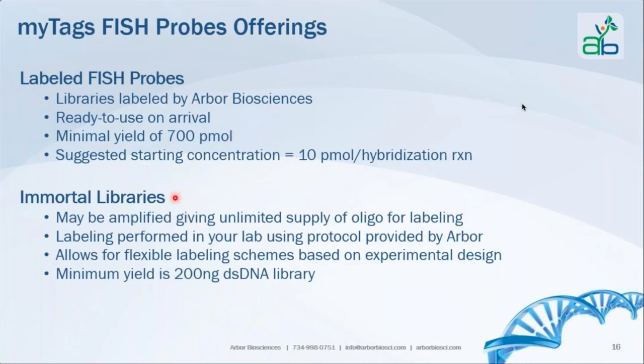For the immortal libraries, they can be amplified, giving you an unlimited supply of oligos that can be utilized for labeling. The labeling is performed by you in your lab. We provide you the protocol to do the labeling. This allows for flexibility in labeling schemes based on your experimental design. Maybe one week you want your probes to be green, maybe next you want your probes to be red. With this particular format, you're going to get a minimum of 200 nanograms of double-stranded DNA length.